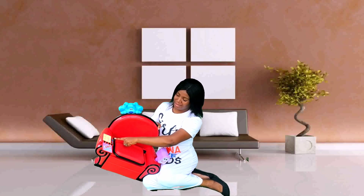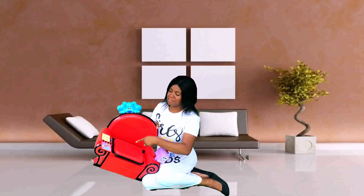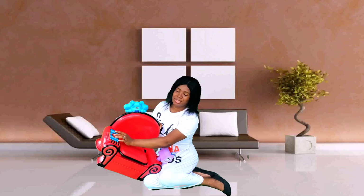Bricks. A wall. Pigs. Blue wants a storybook. Let's look at our clues. Bricks. A wall. Pigs. Oh, for story time. Wants to read the three little pigs. So Blue wants the three little pigs.